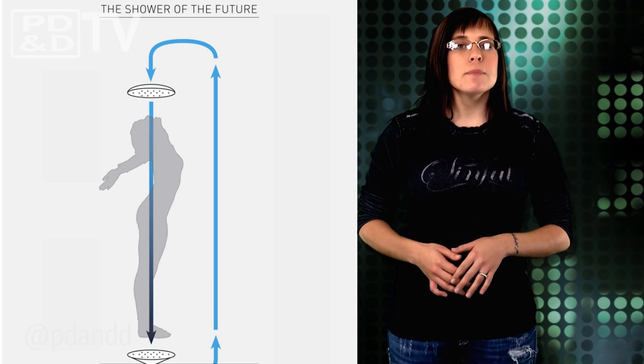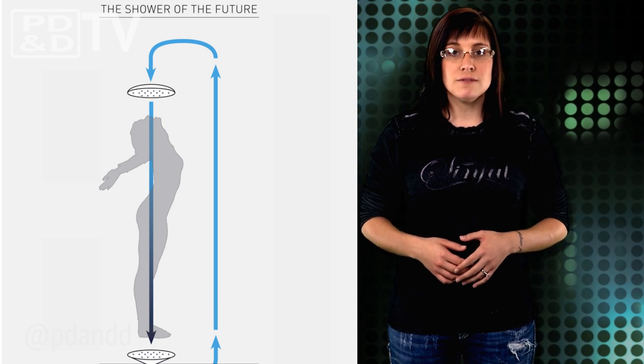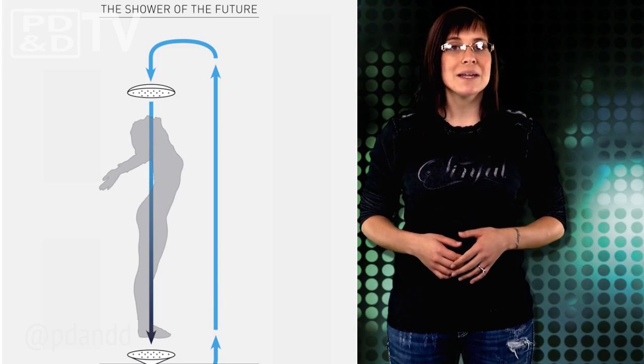The showers have already been installed at a coastal bathing house in Sweden, and if deployed on a bigger scale, the purification technology developed for OrbSys could be used in taps and drinking fountains in the world's developing countries where water-related illness is rife.